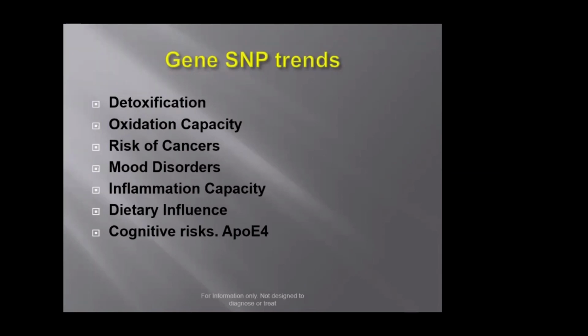The last one to mention is cognitive risks, and that's the APOE4. APOE4 is probably the primary gene SNP that influences your risks of developing Alzheimer's. And we do test this. So for those of you who are interested in having your genes profiled, it's one of the ones that we do test. And there are many, many ways that we can mitigate the risks of developing Alzheimer's.